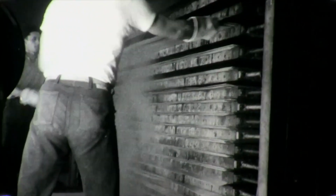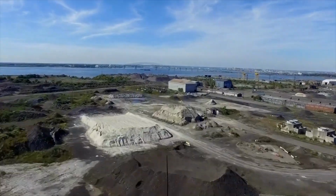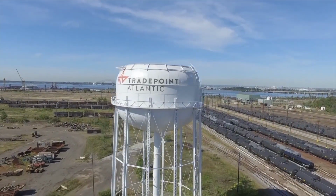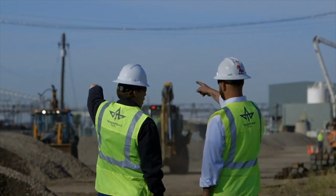We're a Baltimore Industry Museum, and we don't tell that much about Bethlehem Steel. So we've just launched a partnership with Trade Point Atlantic, which is redeveloping the old Bethlehem Steel site at Sparrows Point. And we are going to tell the Bethlehem Steel story.